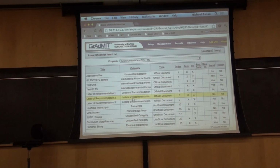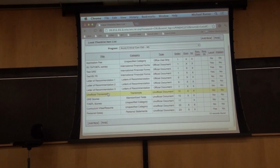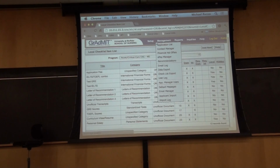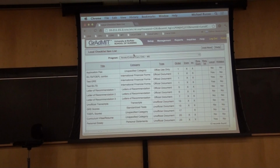Okay, so I showed you the local checklist, and essentially these are a combination of your local and the shared items that have been selected for this degree program. What I haven't shown you is how it looks on the application. Most of you have seen this, but when you're setting this up, you might wonder how it's going to look for a domestic applicant. It tells you here that some of these are official documents, so those won't appear on the application for upload. Office use only is not a document, it's just something internal. But then you have all these unofficial documents down here: unofficial transcripts, GRE scores, TOEFL. Those are things that an applicant can upload.